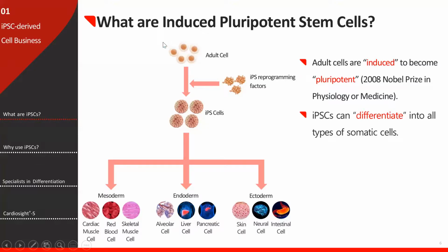Before we jump into how Nexel is specialized in iPSC technology, we need to look at what induced pluripotent stem cells are. In a brief definition, adult cells are induced to become pluripotent. This idea was awarded a Nobel Prize in 2008 in Physiology or Medicine. On this diagram, we can see a brief concept of the iPSC making process. An adult cell from your body is taken, such as a hair cell or skin cell, and it is reprogrammed using the iPS reprogramming factors. The adult cells are reprogrammed into iPS cells, which have a huge ability to potentially divide into any types of somatic cells, such as cardiac muscle cell, red blood cell, liver cell, skin cell, and so on.